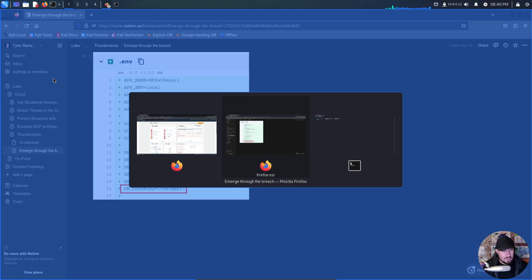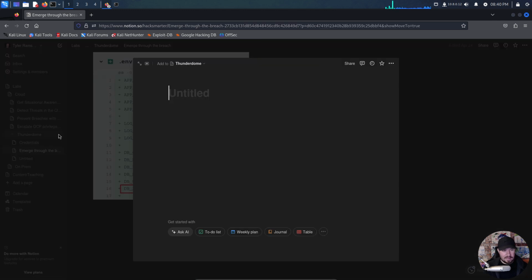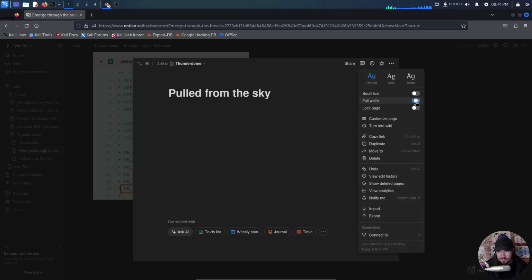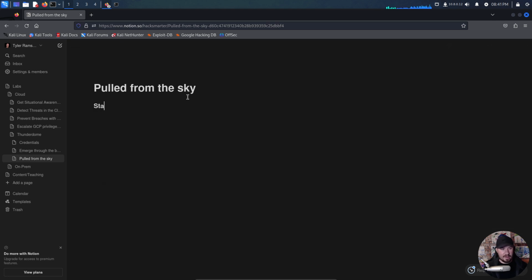Let's jump to this, and we are going to create a note for this second flag. Now, the second flag is called Pulled from the Sky. So we'll do that. We'll go ahead and make Notion full width because I don't like the weird centering thing that it does. And what I like to do as I'm starting these is I'll say, all right, here is our starting point.